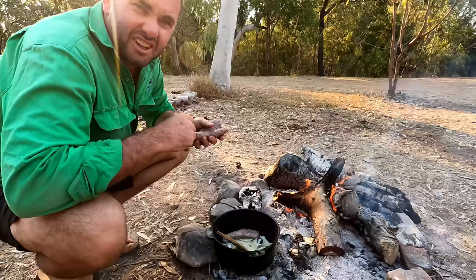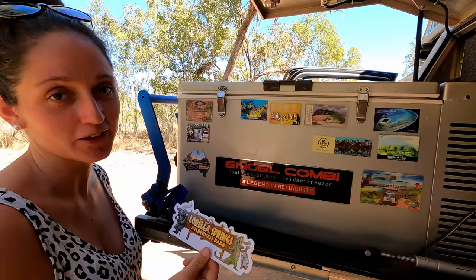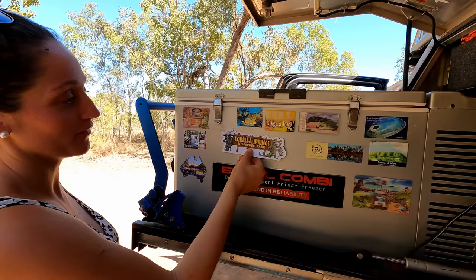Deviled sausages tonight. Woo. Another sticker to add to the collection. Yep. So we put our stickers, the places that we enjoy. If we put stickers or magnets everywhere we go, we wouldn't have room. So we just pick a few that we really enjoy, and yeah, it makes it onto our fridge. That's the end of this episode, I reckon.